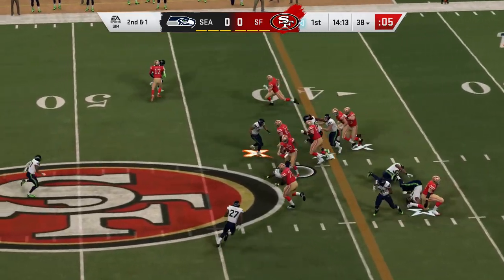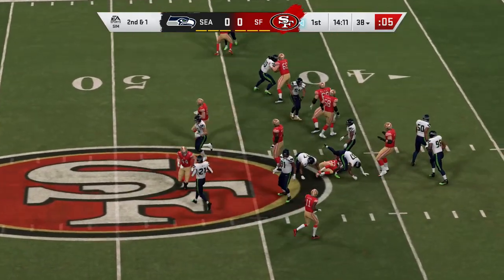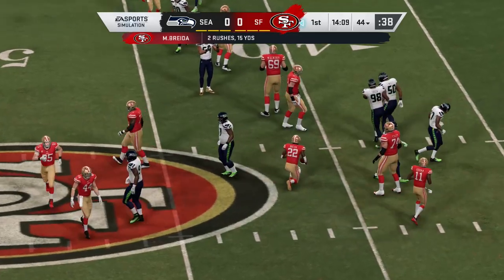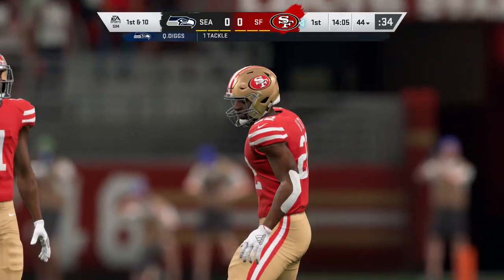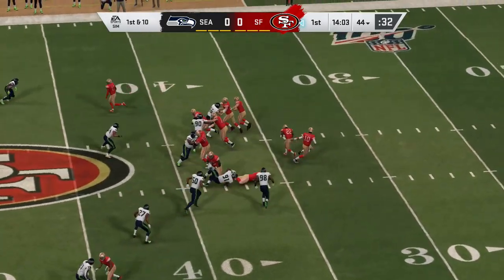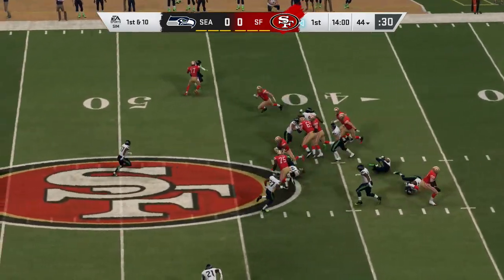On second down, a run with Breida, and he'll get up near the 45. They'll spot it at the 44. 6 yards the pickup, and that's a first down. A quick burst there, and he nicely bit off a pretty decent gain.